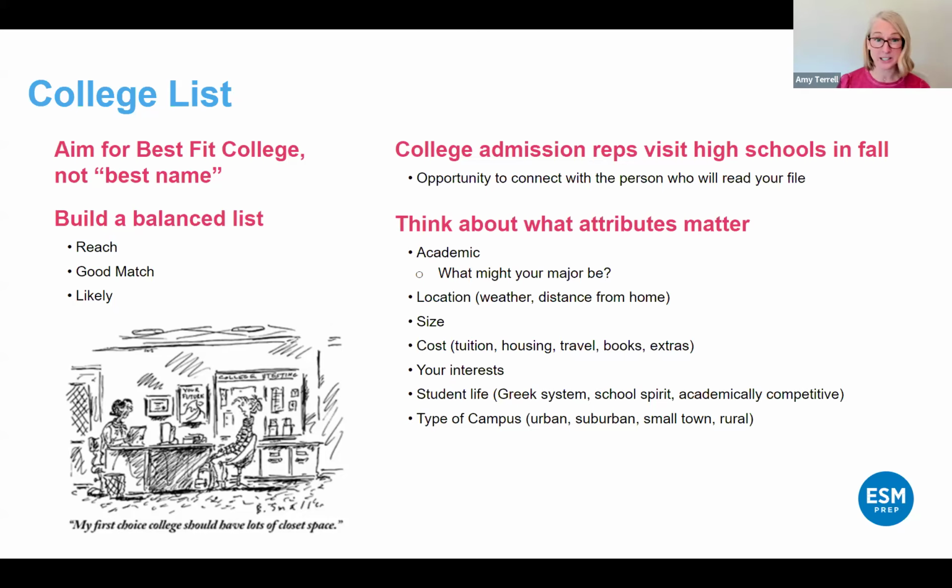And then think about the kind of experience you want to have in college. Will you be able to pursue your interests and perhaps explore new ones? Do you want a school with a big Greek system and a big football program where you can go and tailgate and experience that kind of school spirit and sports mentality, which is so fun? Do you want a really academically competitive environment? Does that really help you do your best? Do you want to be in a big city or a small town or a rural community where everyone knows each other and you're really immersed in that community? So many great factors to think about.